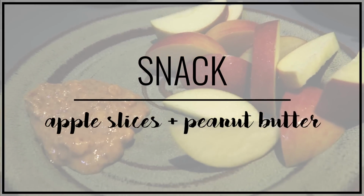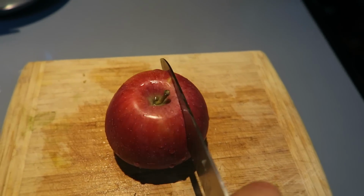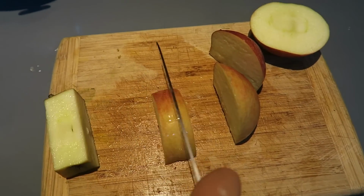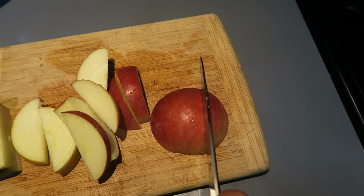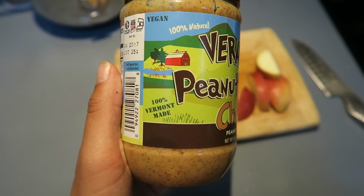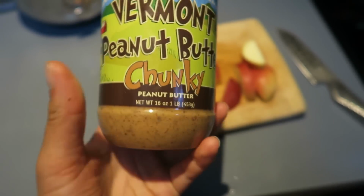So after our sushi, we ended up having a little afternoon snack. I split this with my mom. I sliced up one local Vermont apple, and then I served it with about 2 tablespoons of my favorite peanut butter in the world. The peanut butter is from the Vermont Peanut Butter Company, and it's their chunky variety, and it tastes so good. It is made with all natural ingredients. There's no GMOs, anything like that, and it's really simple ingredients.